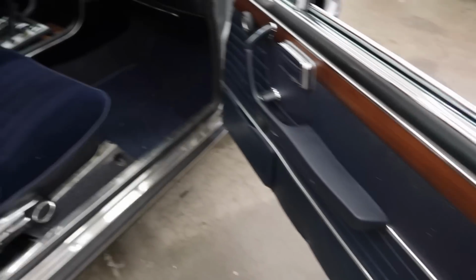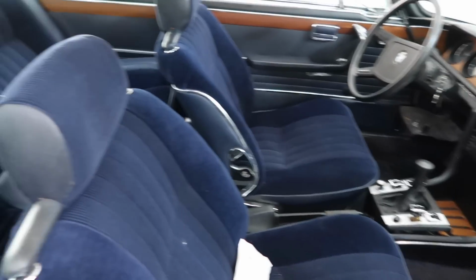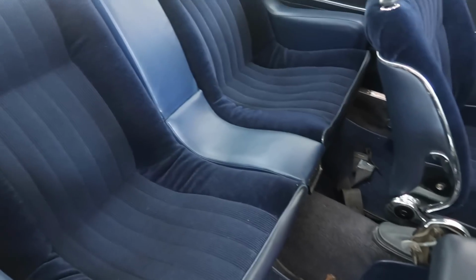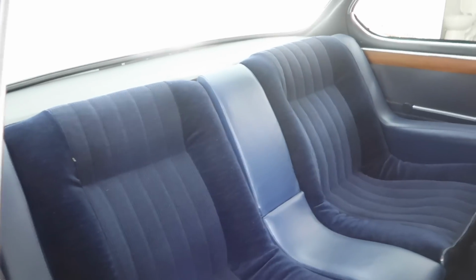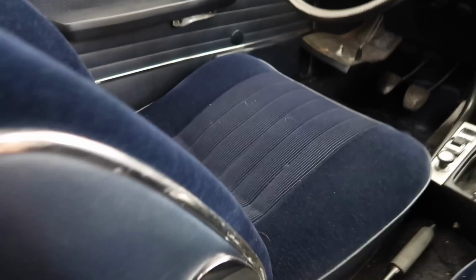But here, stepping into the interior, filthy, but all original blue cloth interior. I'm not sure if this is missing a piece or what's going on there, but all original blue velour is what they would call this, I believe. And it is beautiful. We gotta do a rear seat test because I've done this in E24s and all the cars that have unique rear seats. And let's see.